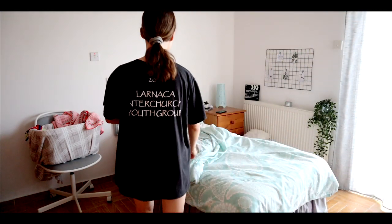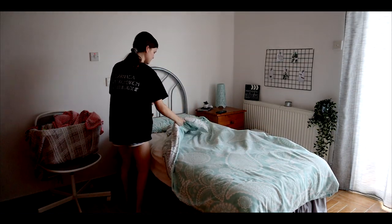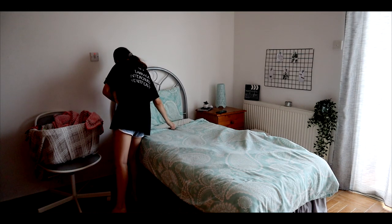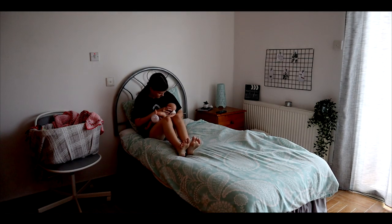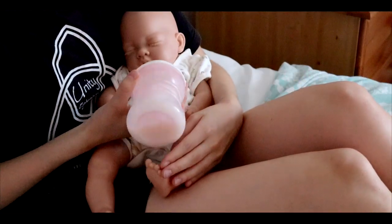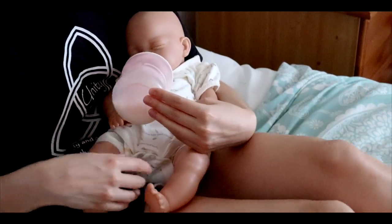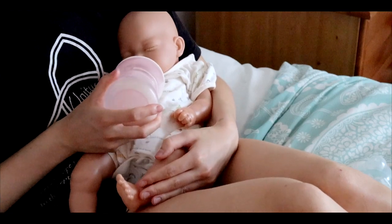Once I have the bottle made, I will make a little space on my bed just to feed her, usually somewhere comfortable, just so I'm comfy while feeding her basically. So this is what we'll do for about an hour, and after that I usually interact with her, after burping her of course, and just talk to her, and you'll see, play with her, kiss her, and all that sort of stuff.